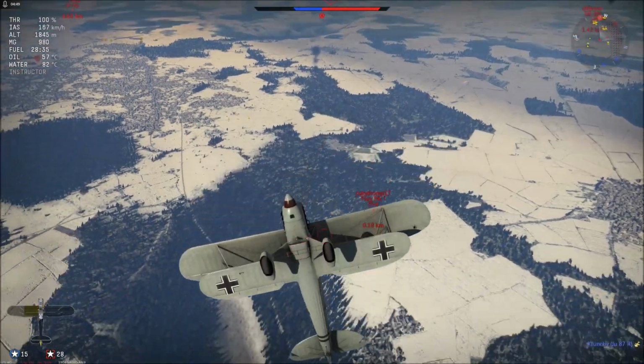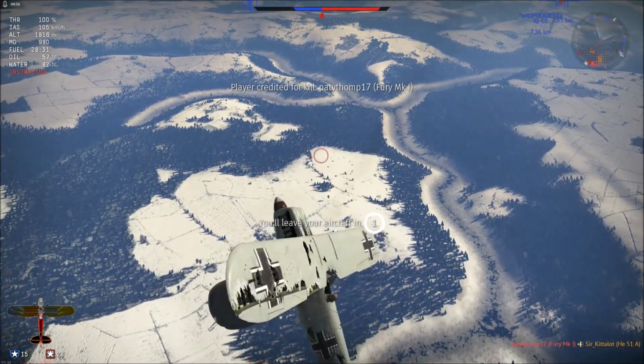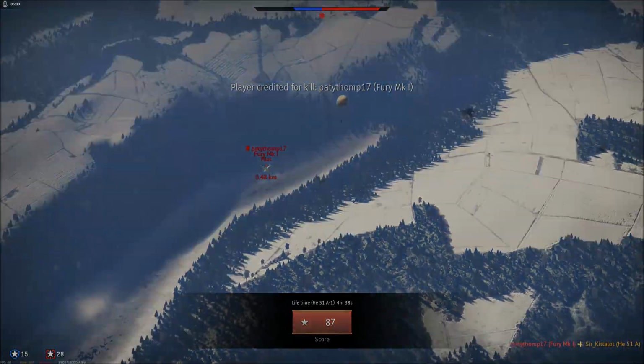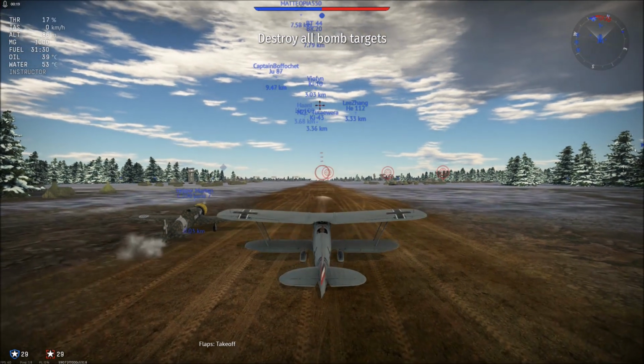And I end up being outmaneuvered because I'm being attacked by 3 people, and he shoots my tail off. So this aeroplane is mostly unflyable now, so I jump out and jump into my parachute. Damn you, Fury. Next up, this battle went a little bit better.